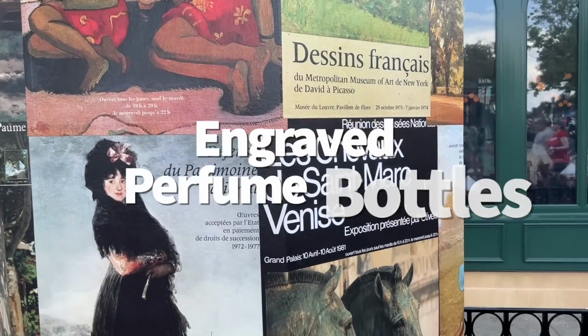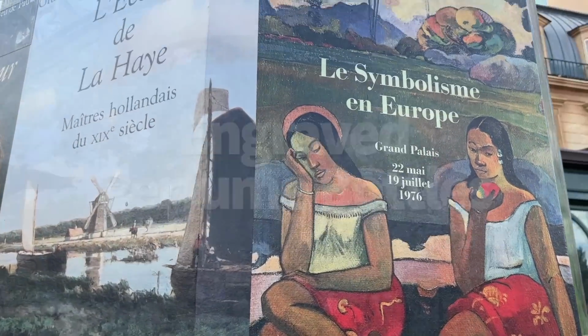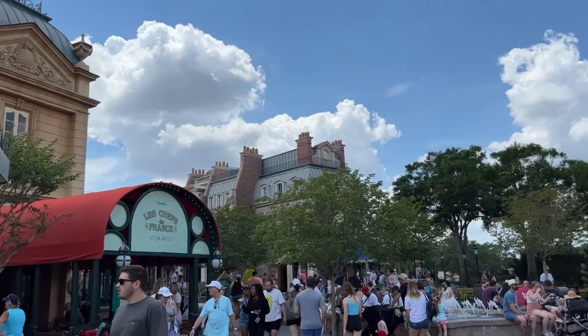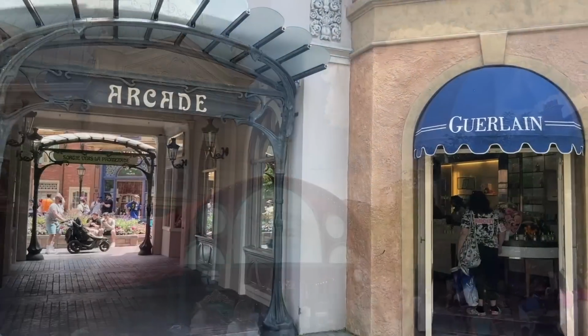Now, the Decoration Pixie Dust might have cost you an extra $5, but some extra personalization opportunities on your souvenirs come absolutely free upon request over in the Epcot France Pavilion. On select days at the perfume shop in the France Pavilion in Epcot, any perfume bottles that you purchase will have the opportunity to receive a free bottle engraving.